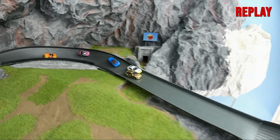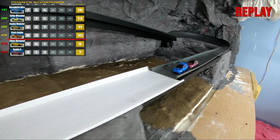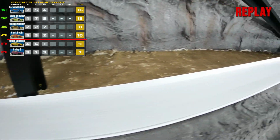Cookie takes advantage of Eddie hitting the wall, and that win moves her up to 3rd in points. Nitro well out in front with 16, and Chris falls back to 4th while points start to tighten up. Halfway through, 3 to go.